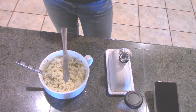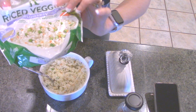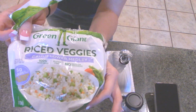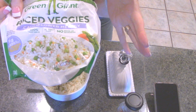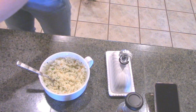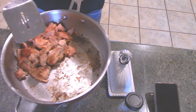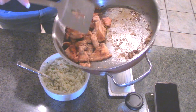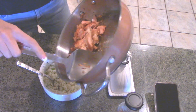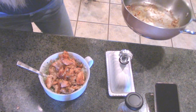Okay, so for dinner tonight, I made riced cauliflower. Let me take my big knife out. And it's, again, the cauliflower with peas. This is just delicious. It is the most like fried rice of any of the ones I've tried. And then I grilled salmon in butter, and this is 2 salmon fillets. And just grilled it in butter with some salt, and I'm gonna put that right in the cauliflower. And that's what I'm eating tonight.